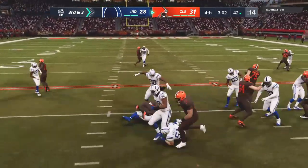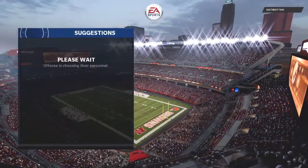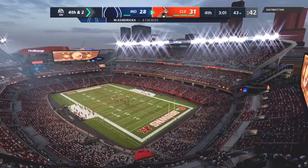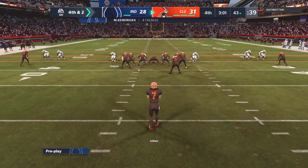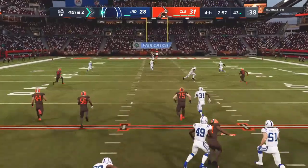Mayfield hands it off to Chubb, and they'll get him down about 3 yards short of the first. Now the Colts going to burn the second of their timeouts. That's going to be their second. They'll be left with one more plus the 2-minute warning, and we'll be back.